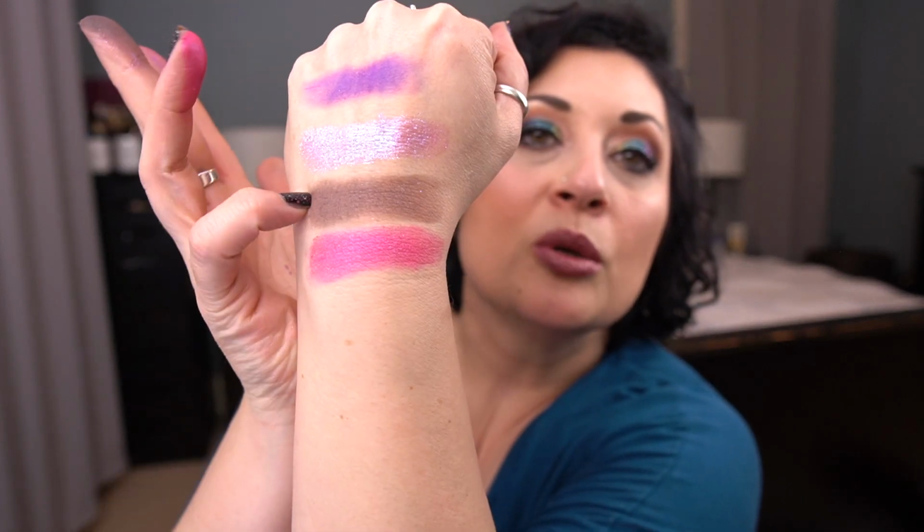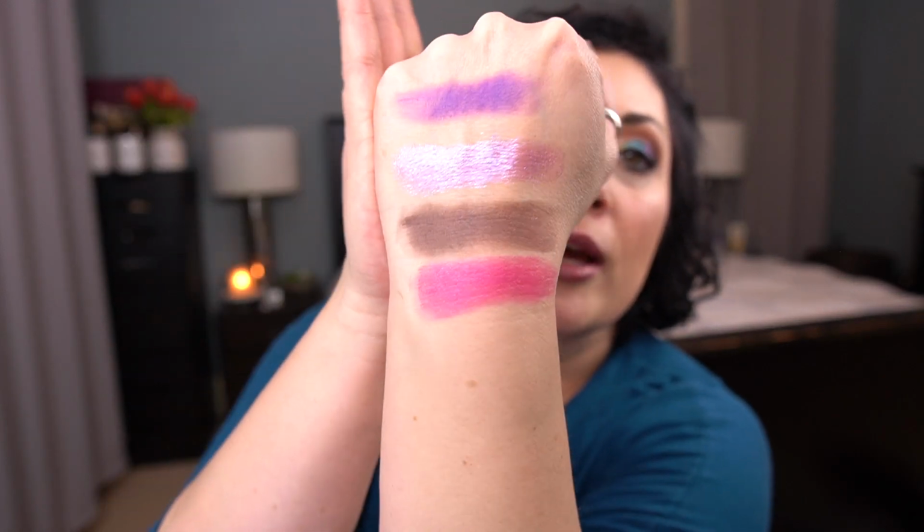Maybe. But I think I'm closer on the Nomad palette. Oh, I didn't swatch the Nomad palette. I think I'm closer on the Nomad palette, so I will probably pull something in for this one instead of the Dior, just because this is a shimmer and that's a matte, and shimmers are much easier to hit pan in than matte shades. So there is the Dior shade and there's the Nomad shade.